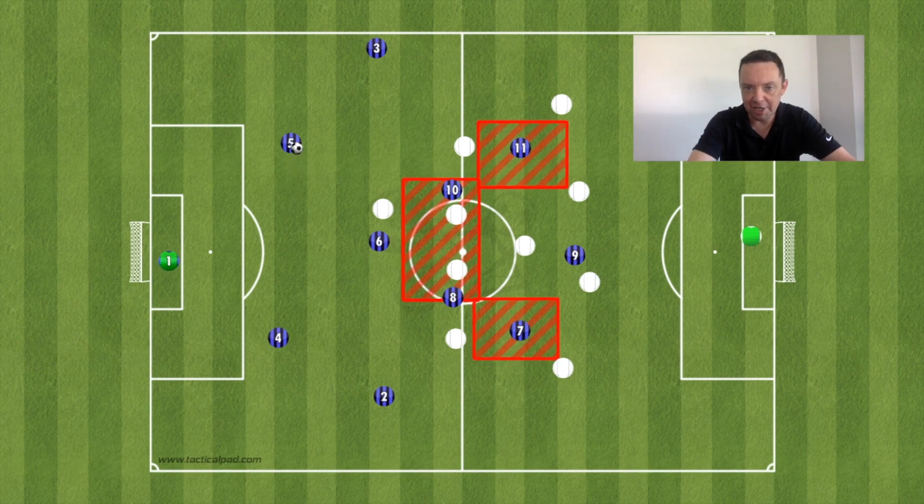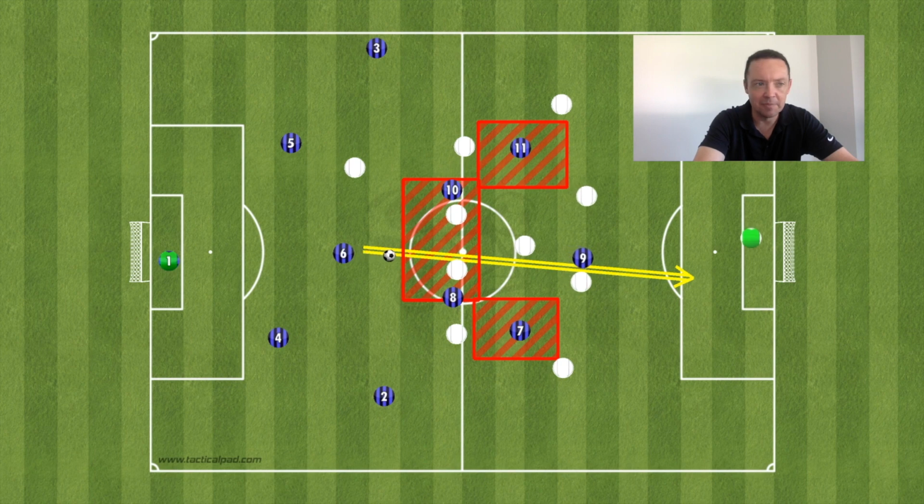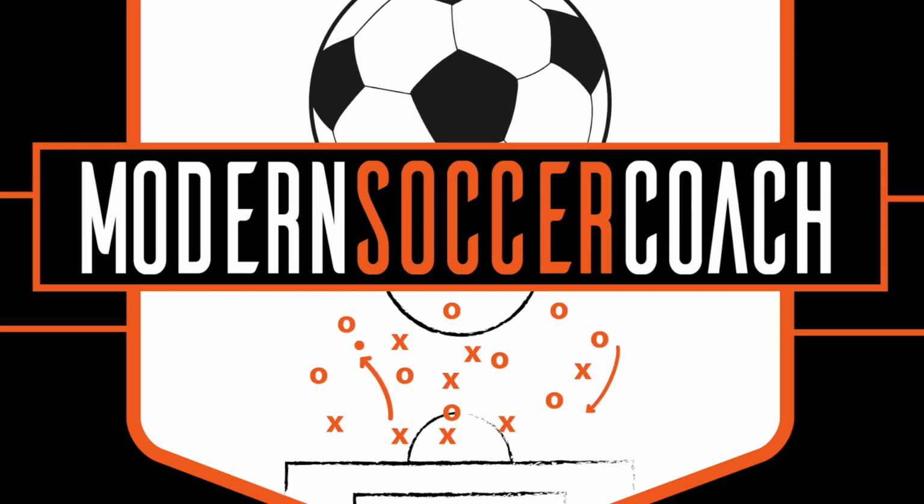So in this situation, we're looking for our number 6 to receive the ball on the turn and immediately look to play over that defensive line. Again, you can see the spaces that are closed, opens up, long pass, and then can you isolate one of the centre-backs with the ball over the top, maybe take them by surprise. Weight of the pass is important, but if you've got a good pass and a well-timed run.